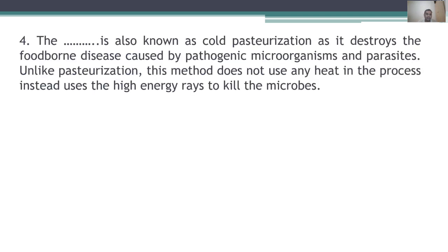Fourth question, the dash is also known as cold pasteurization, as it destroys the foodborne disease caused by pathogenic microorganisms and parasites. Unlike pasteurization, this method does not use any heat in the process, instead uses high energy rays to kill the microbes. So, which is the process? If you know the answer, please comment in the comment box. The answer is irradiation.